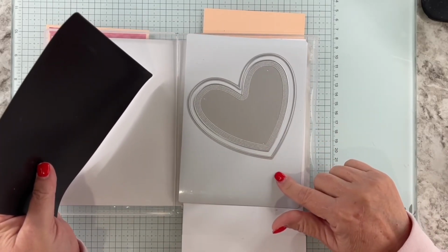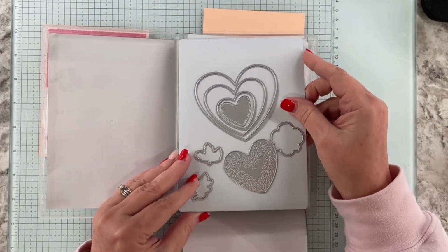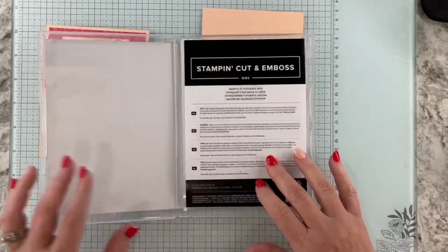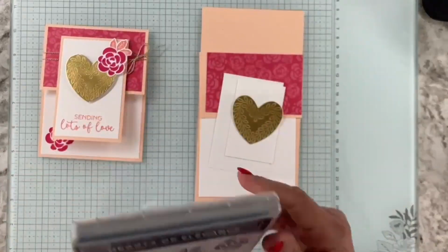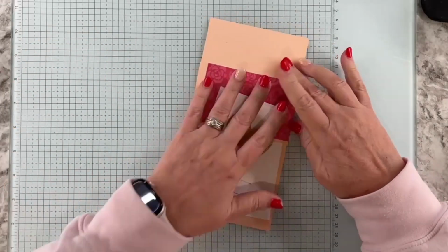I love this die set. Even if I didn't want the stamps, which I love the stamps, but even if I didn't want the stamps, I love all these hearts. So that's what we're going to be utilizing tonight. I've already shared the kit with you, so let's go ahead and get started.